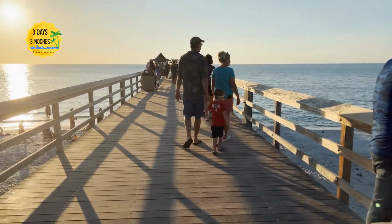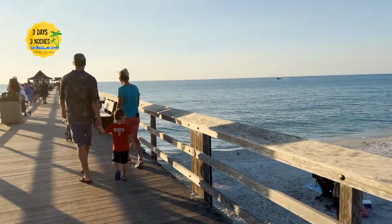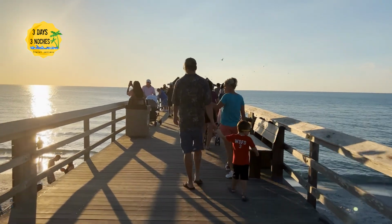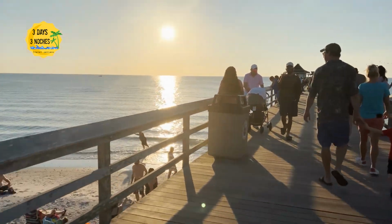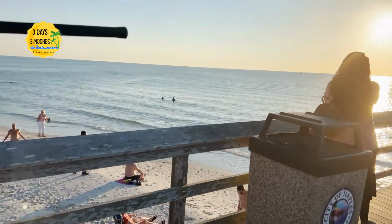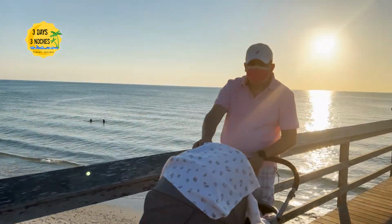If you do plan on visiting the Naples Pier, definitely go at sunset. It's amazing photo ops. It's so gorgeous. There's tons of wildlife there as well. So now we're going to go on a nice stroll, and then we'll show you a little teaser of the sunset. And in fact, I do an entire video, a live sunset video at the Naples Pier.